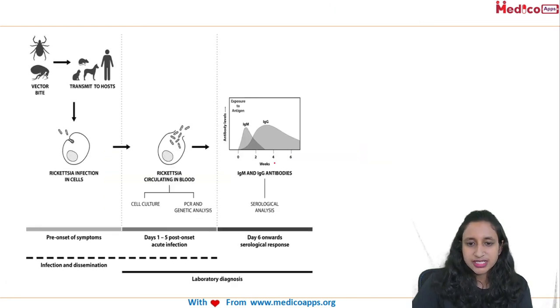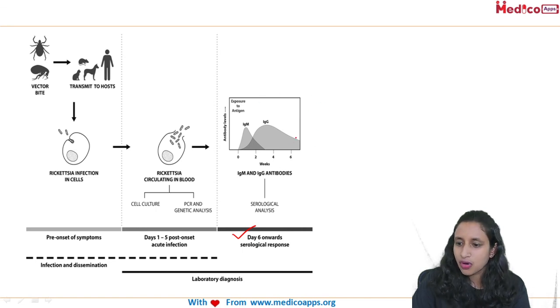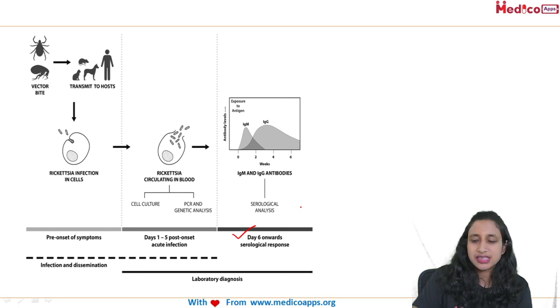And rickettsial disease: from day 6 onwards in a patient suffering from rickettsial disease, you do a Weil-Felix test, and this is a heterophile agglutination test because of a similar cross reaction between somatic antigens of Proteus and certain antigens of rickettsia. That is the basis for the Weil-Felix test. So these are the important things that you have to remember.